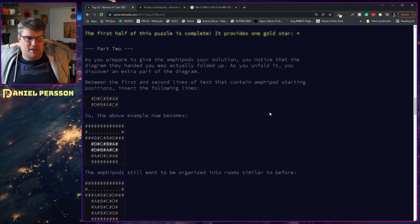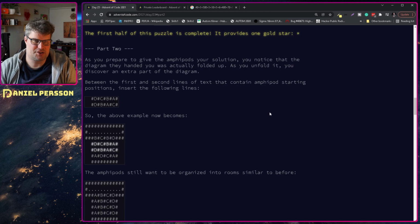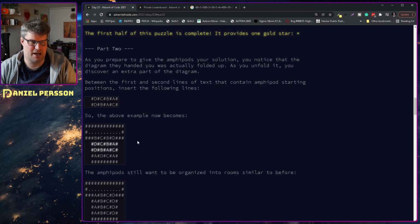As you unfold it, you discover an extra part of the diagram. Between the first and second lines of text, they contain Amphipod starting positions. Insert the following lines. So we have some there. So the above example now becomes this. So we have a bunch more down there.